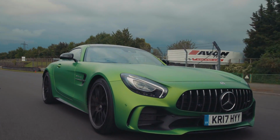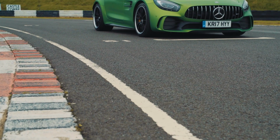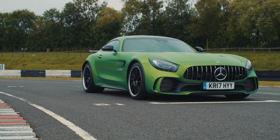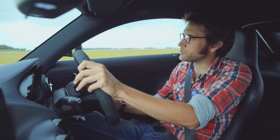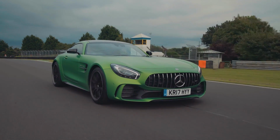I love this thing. It is a phenomenal car, and the harder you push it, the better it seems to get. It's a big step on from the original AMG GT. I've been trying to think, what should we compare this to? The obvious thing is probably a Porsche 911 GT3 RS, perhaps a BMW M4 GTS.